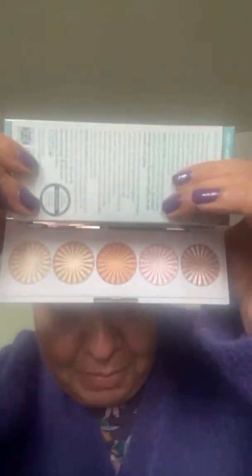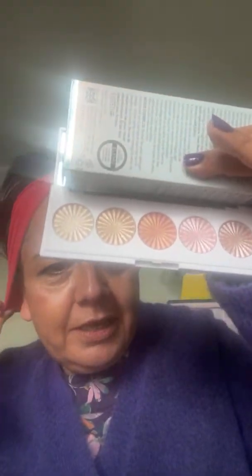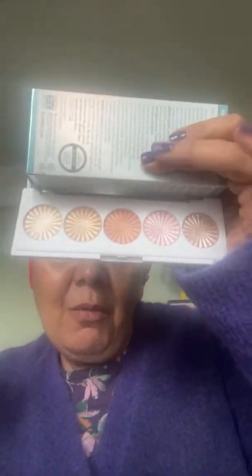Now, let me just try and open this. And this, let me just cover this up. This is the little Ofra palette. So I'm definitely good now for Ofra highlighters because if you recall, was it last month or the month before, it was a whole box of Ofra.